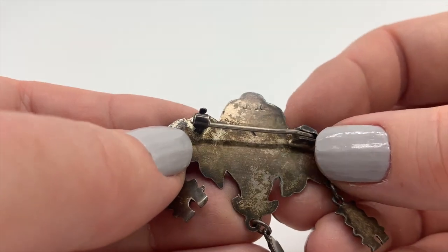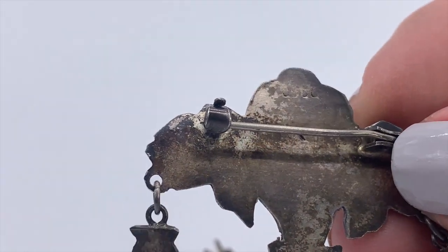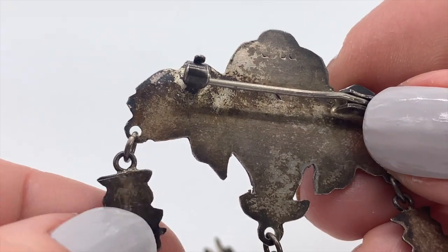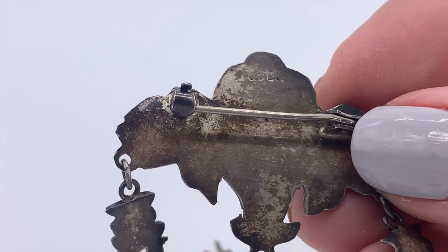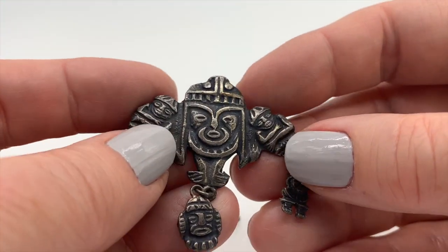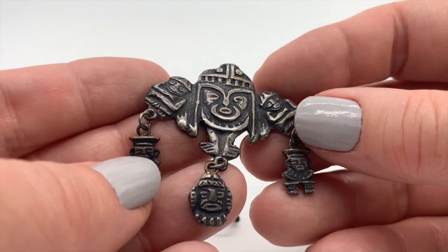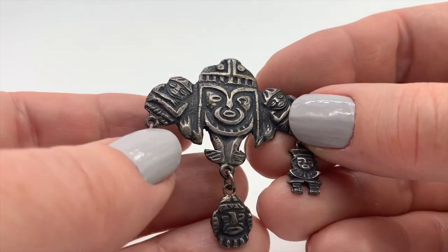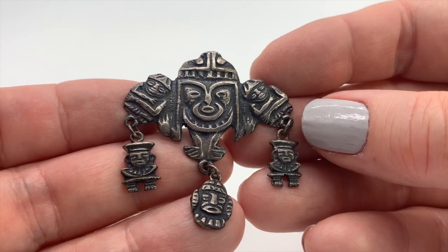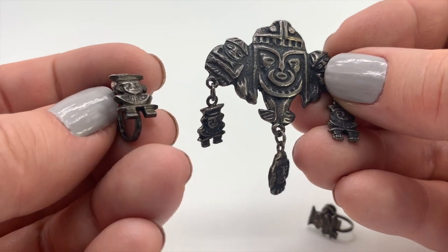This is marked 900. I'll try to zoom that in for you. Can you see that? So this one is not 925, it is 900. This is 90% silver, a little bit less silver than our 925, which is what we're more used to. It does have a little bit of a different feel to it, but I think this one's really super cool. And it's nice to have these matching screwback earrings with it, too.